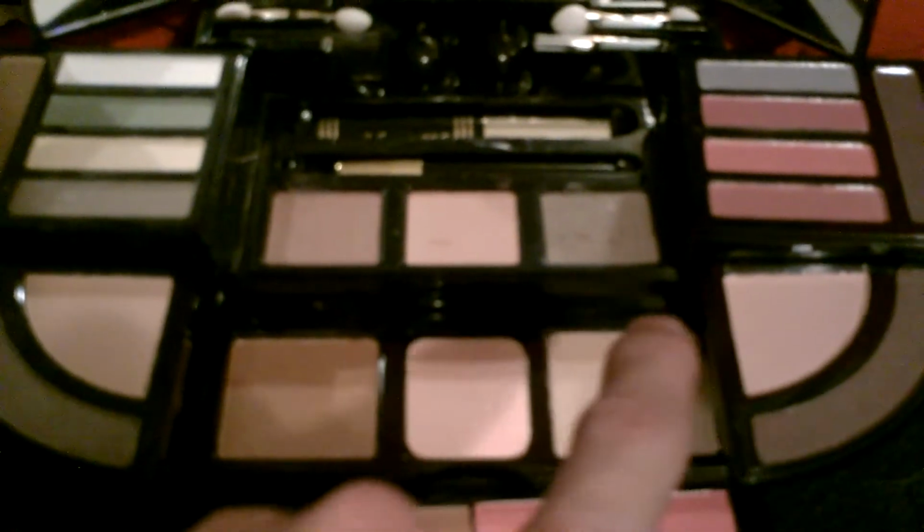Actually, I think this one here and this one here might be parts of foundation too. This is all my other foundations. I don't really use that one. It's like a purpley brown colour, but I do love this one. It's like a frosting colour.